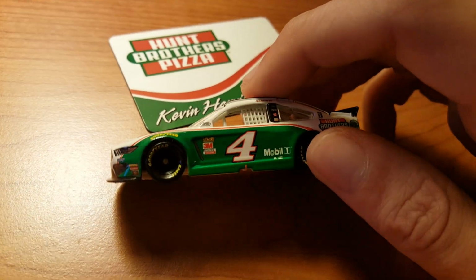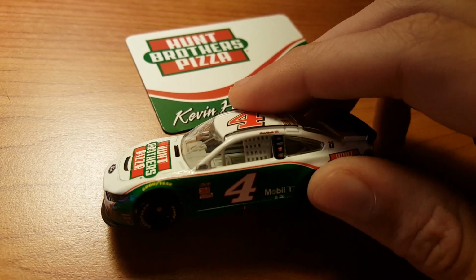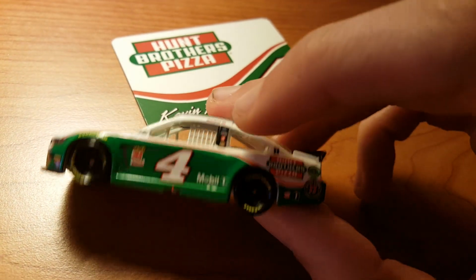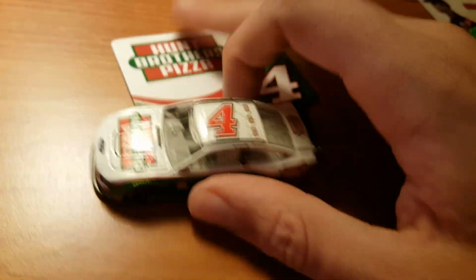The side number is white with the red and black outline. The roof is red with the white and black outline. And Hunt Brothers, Mobile 1, Hunt Brothers all over. Jimmy John's, Mobile 1, Haas, all that.